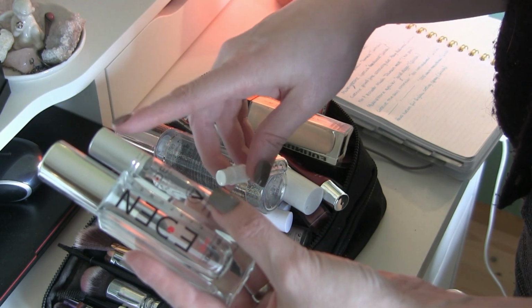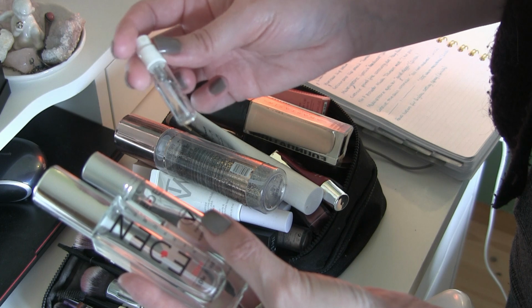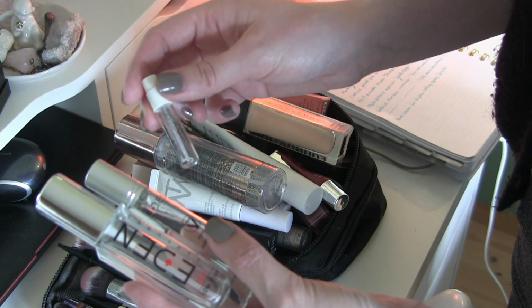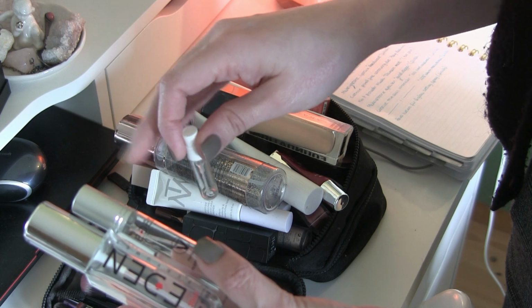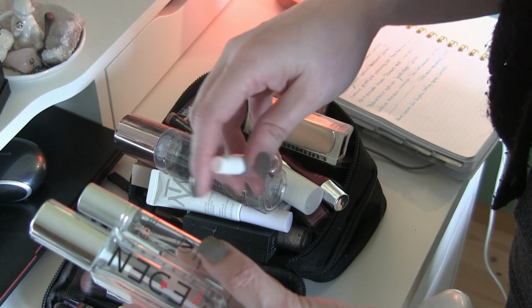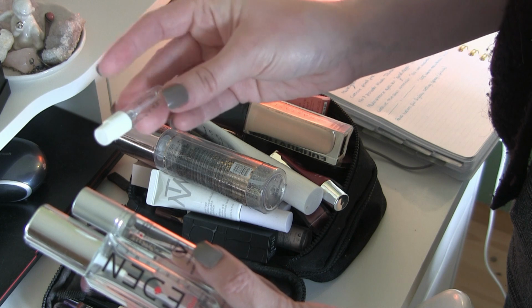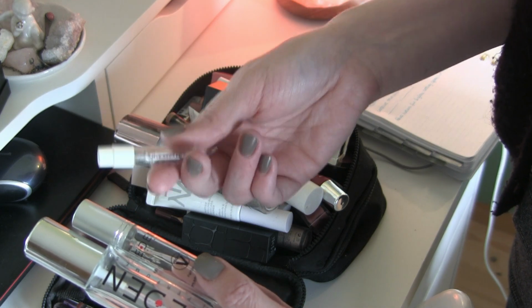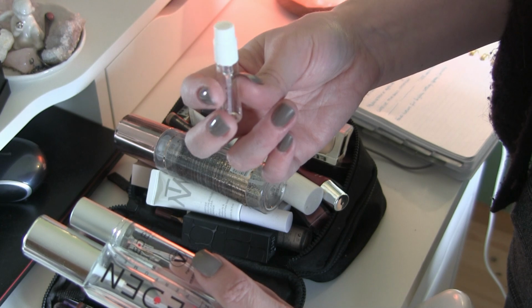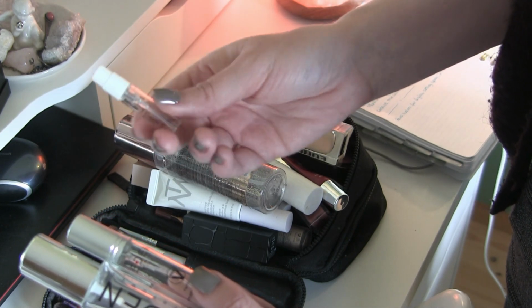I also finished a little sample from Skylar in Vanilla Sky. I really like that perfume, but it wasn't my all-time favorite vanilla. I don't see myself purchasing a full size of it, but I really did like the Isle Escape. I think I actually like that one better than Vanilla Sky.